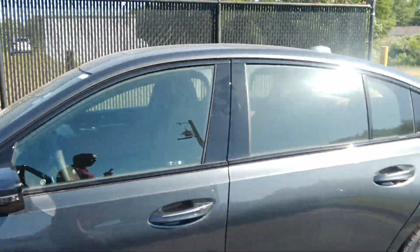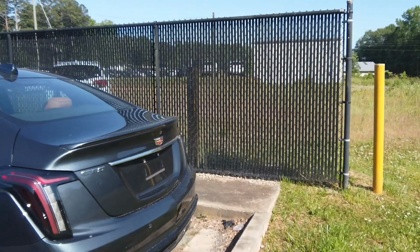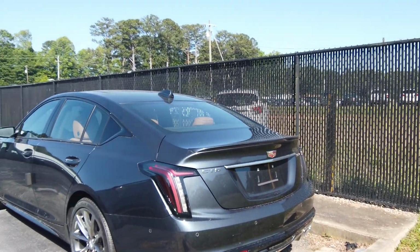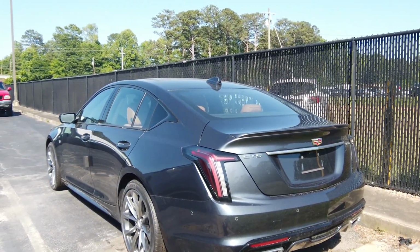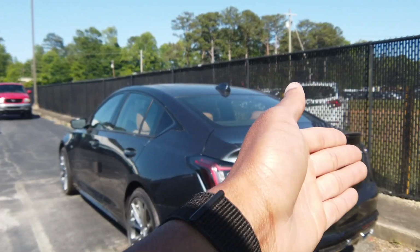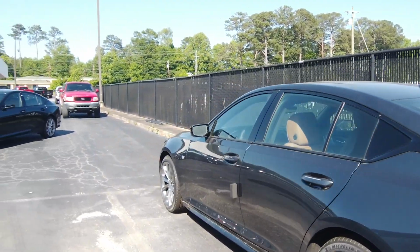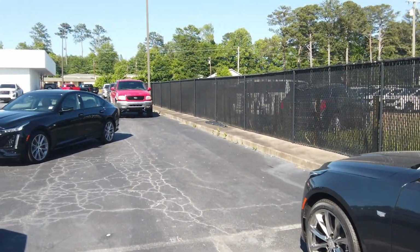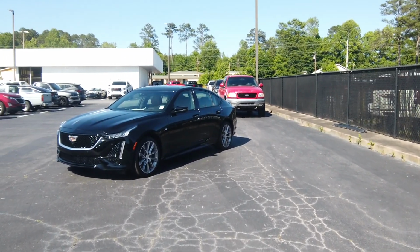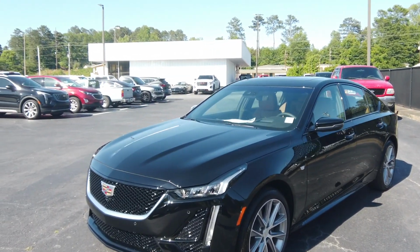I think I said earlier that this one was a V, and it's not the V as what you would want it to be style V. It's got the sport package with the V brakes pretty much. They don't even have a V badge on it. It still has a 3.0 turbo engine in it. So there's that. But like I said, John Thornton Cadillac, this one here is ours.